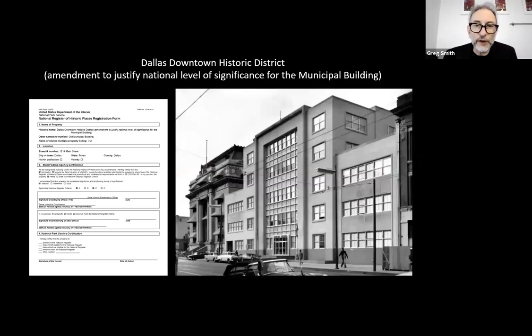And then this is the Dallas Downtown Historic District, which was listed in 2006. Around the time of the 50th anniversary of the Kennedy assassination, we worked with nonprofit Preservation Dallas, who was interested in documenting all of the sites associated with the Kennedy assassination. Dealey Plaza had already been listed. It was already a National Historic Landmark. I had worked on the nomination of the Texas Theater where Lee Harvey Oswald was apprehended. And so this effort was to find all the other potential properties associated with the assassination, its planning, its aftermath. And this was one of them.